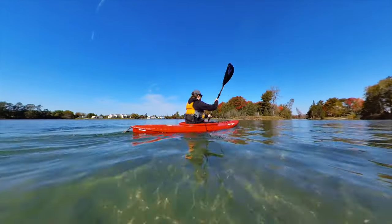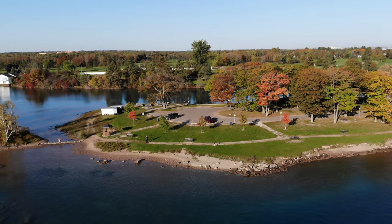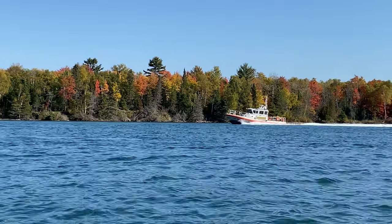Right now, I'm at Rotary Park on the east side of Sault Ste. Marie, and I'm going to show off this area before setting our course west to show off some of my favorite spots to experience fall color. Behind me, that's Voyageur Island.